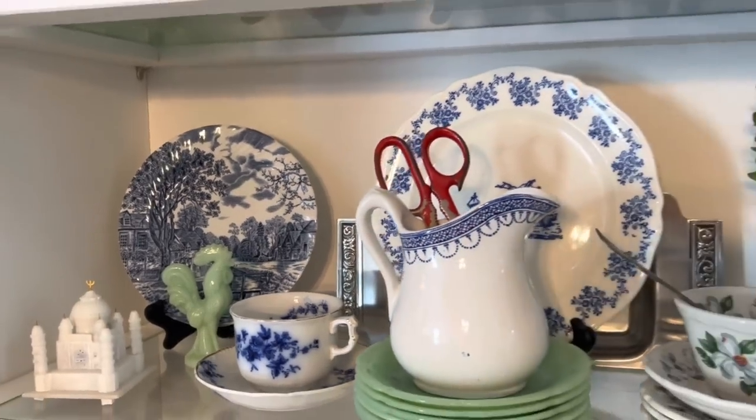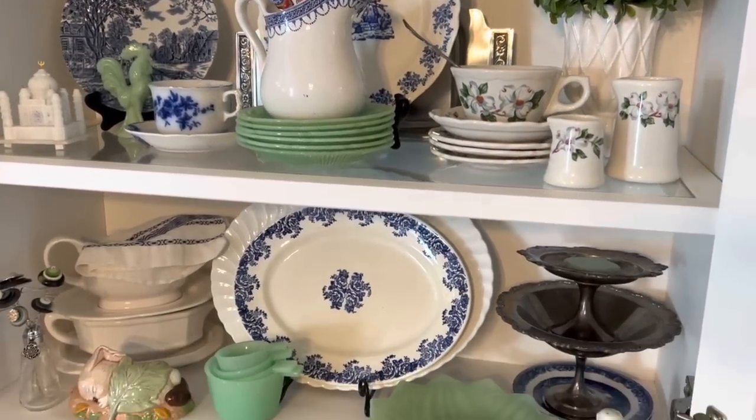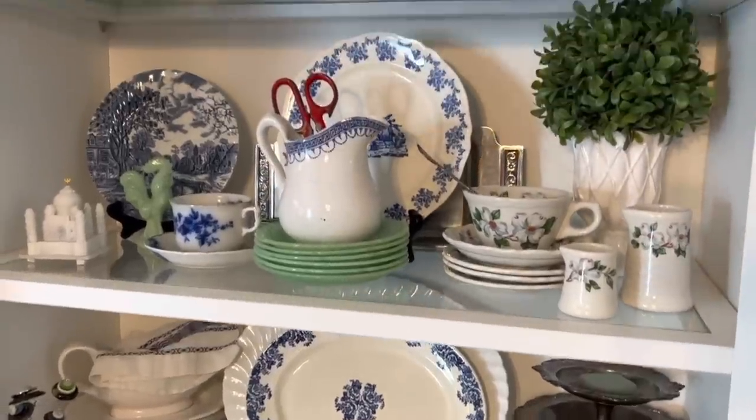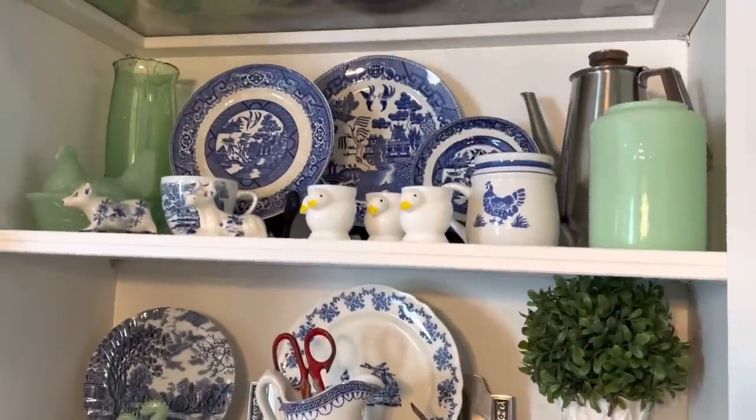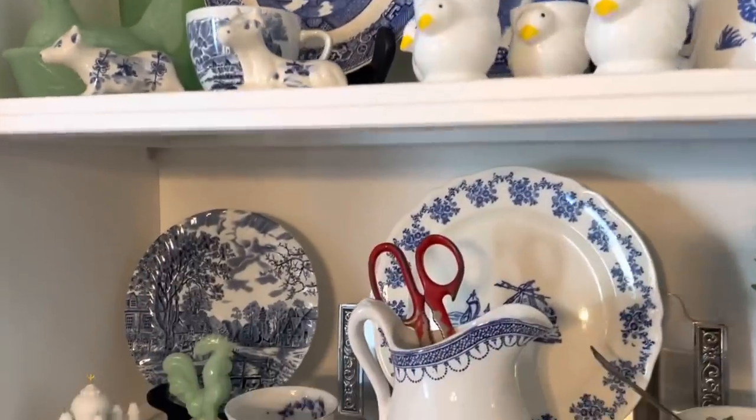Here's where I put my blue plate. This is where I have my blue and white now, and with it, some of my jadeite. And some of my other jadeite is in my Valentine display. Yeah, it looks great here.